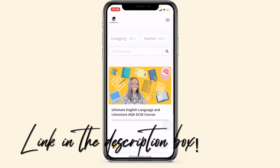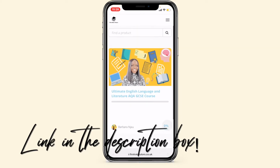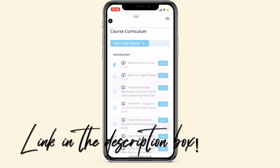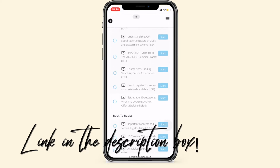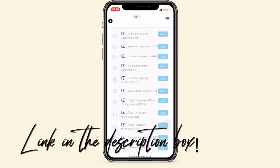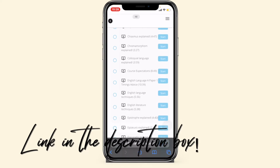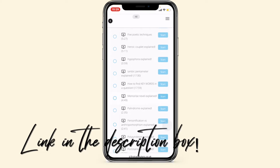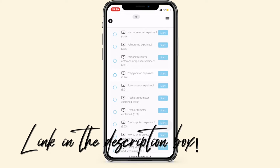Guys, this is the page where you first open First Rate Tutors. You can see that the guide is literally waiting for you to click. Here's an in-depth look at how it looks. There are so many different colloquial language terms, you know, that's a very bougie way of saying slang. I like saying that. Anyway, there are different types of English techniques for you to understand.